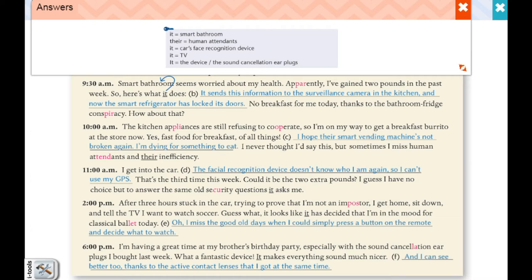The next one here in letter C, we're talking about their inefficient in the last part of the sentence. Their means the human attendants. There refers to the human attendants, the person here misses. I miss human attendants and their inefficient, right?